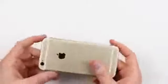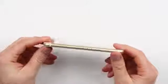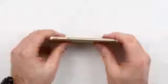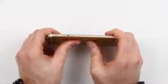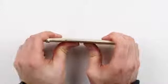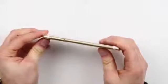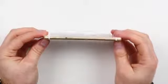Let's get started with the iPhone 6, because that's probably the one that's been requested the most. So I'll move these phones out of the way. Here we have the standard iPhone 6, and I am gonna bend it in the exact same fashion as I did with the 6 Plus. So hold it in this location here, and I'm gonna push on the center and pull back as hard as I can, and we shall see what the results are. Here we go. Okay, so I've put a small dent in there.